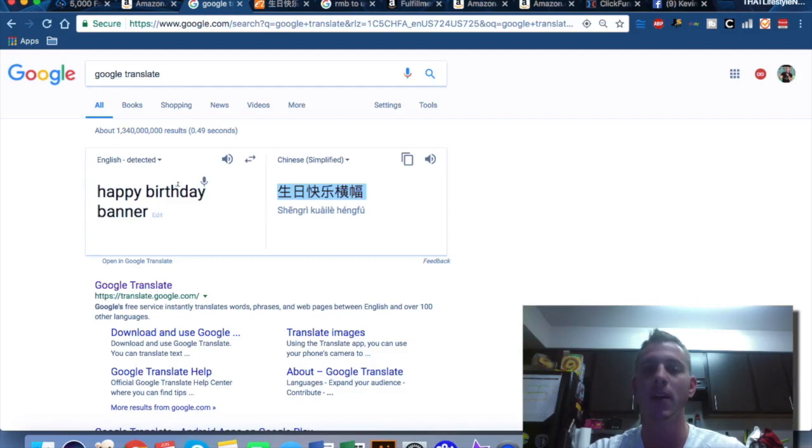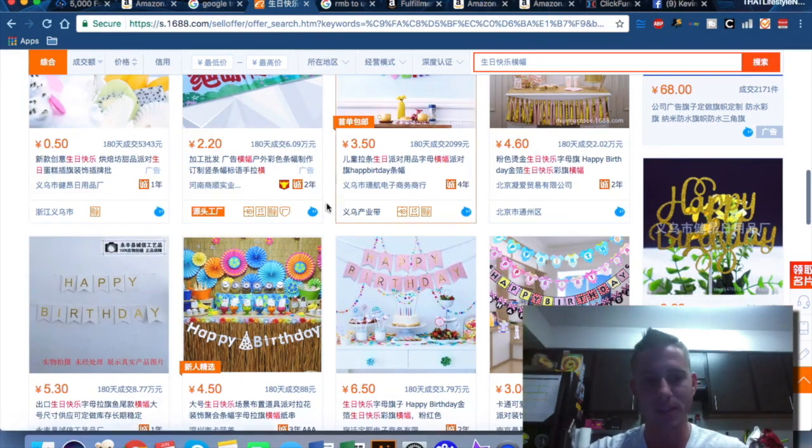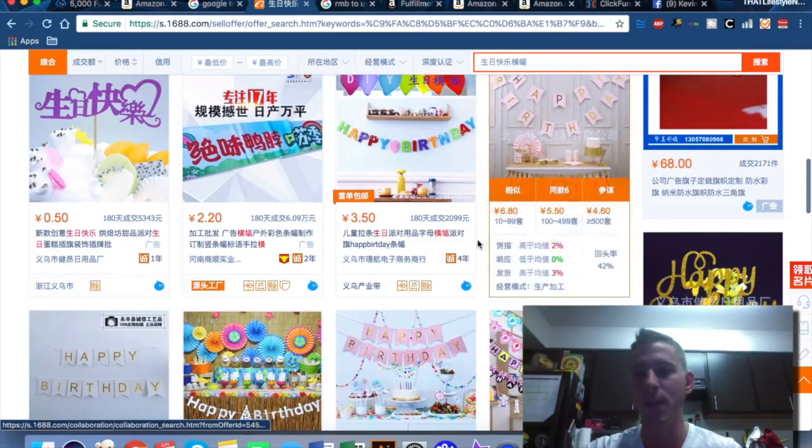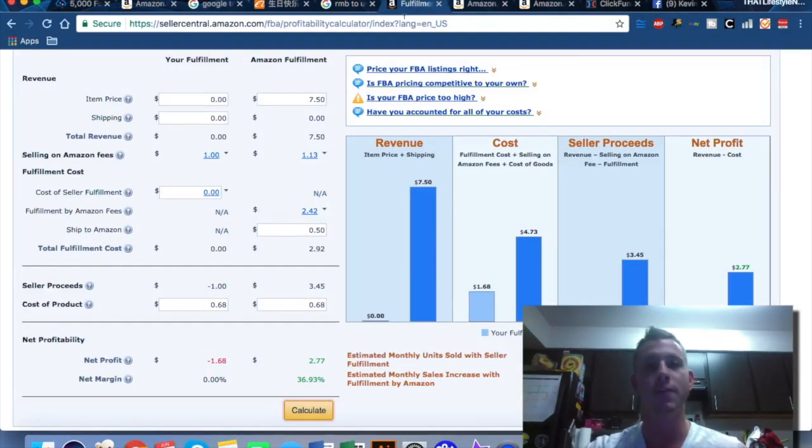So if we go happy birthday banner in our Google Translate, copy and paste the Chinese simplified text into 1688, which again is the China side facing version of Alibaba, then we can see the exact same products here, right, for the happy birthday banner. So 4.6 RMB, if we go into the Google currency conversion, 4.6 Chinese yuan is 0.68 US dollars. So then if we go into the Amazon FBA fulfillment fee calculator, plug in $7.50 for the item price. We're going to estimate about 50 cents to ship to Amazon, even though that's probably a drastic overestimation, especially if we ship by sea, because these are incredibly flat, small, compressible products.